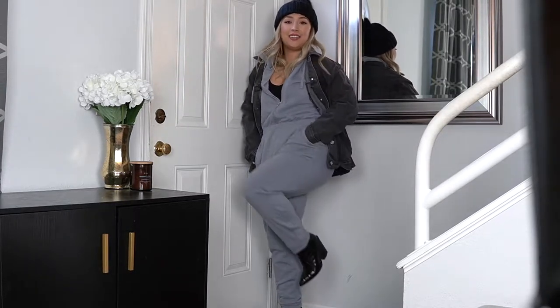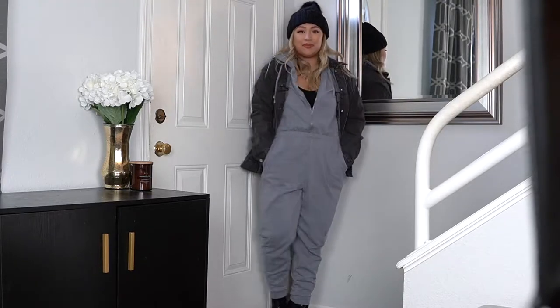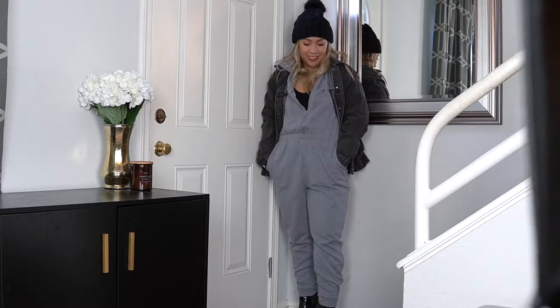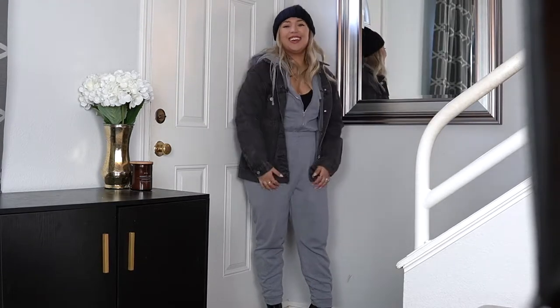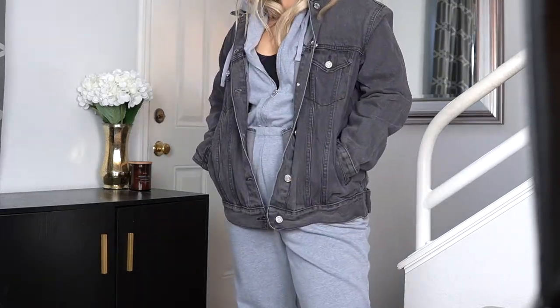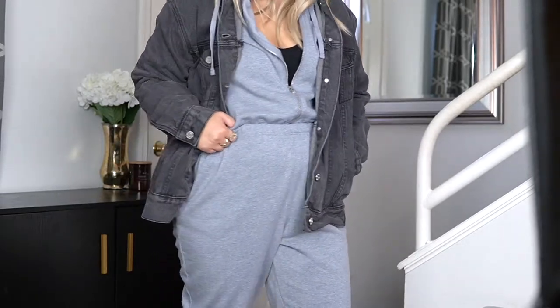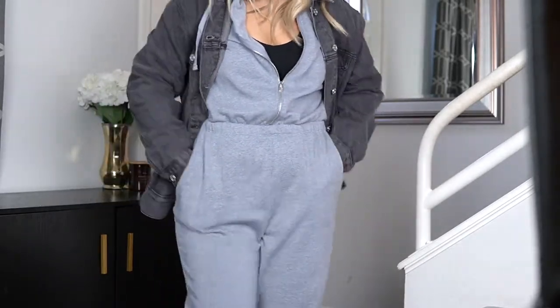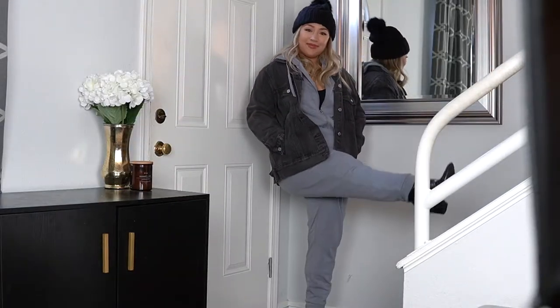On look number three, I started to play with the layering on this jumpsuit by pairing it with a black crop top underneath. I kept the outfit on the edgier side with some black faux croc boots, a black denim jacket, and a black beanie. This look would be so perfect on a colder day when you have to be out and about. Between the jacket on top of the already super warm jumpsuit and the beanie, it keeps you nice and warm, but you're able to still move about freely and easily since you're not weighed down by a big heavy jacket.